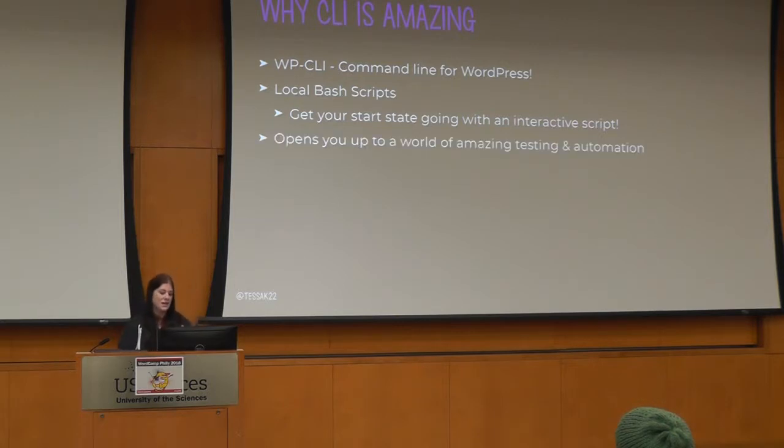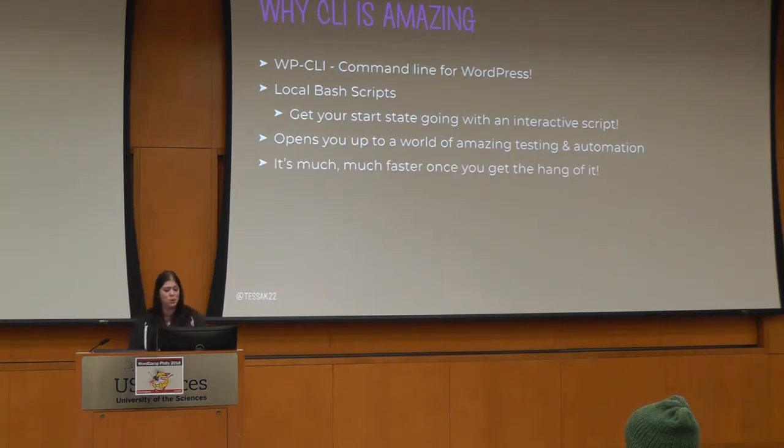The other thing with it is creating local bash scripts. Even if this is your optimization or this is how you get things done, creating a local bash script, you can make it interactive. You can do everything you want in command line, especially if you've got a host or another server environment that has SSH or command line tool to allow you to work into it. You can essentially use the SSH and WP-CLI to be able to create an entire site, install your plugins, install your themes, do everything you want, and that's even your start state. So scripting in command line can be very, very powerful. And it opens you up to a whole new world of amazing testing and automation. Like, who doesn't want their stuff automated? I know I do.